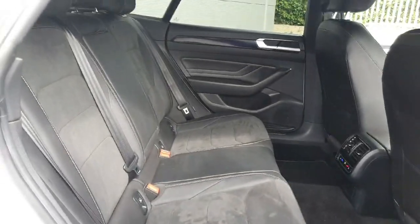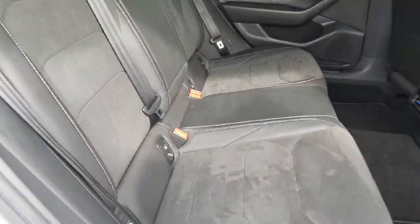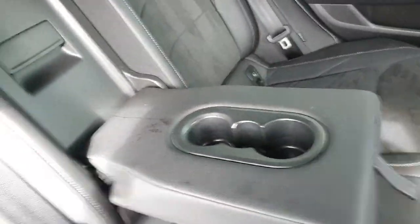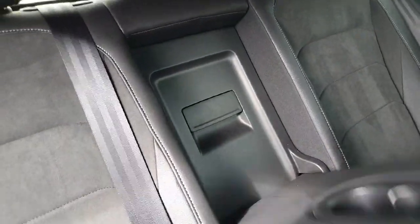Now coming into the back, plenty of space you have on this model. Both sides, if you have any younger children, you will have the ISOFIX space on both sides. If they have two passengers in the back, they can flick this down. They have two cup holders, and if they need to access the boot while the car is driving, pull this clip and they can easily access the boot.